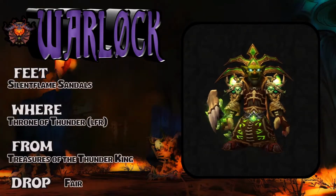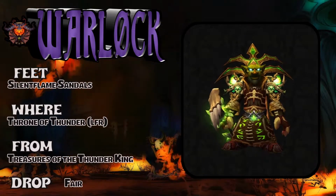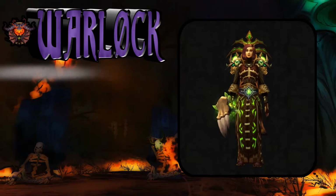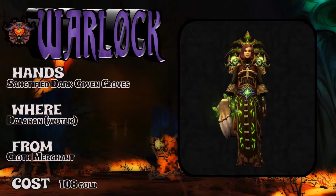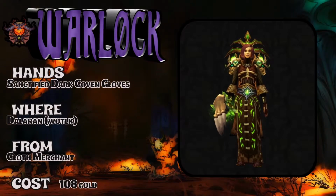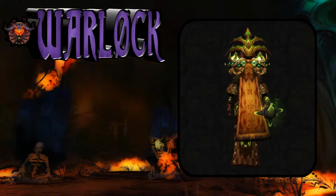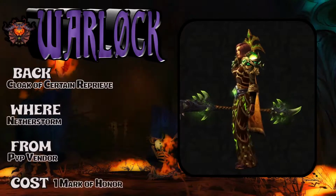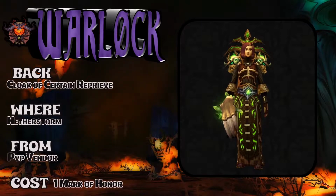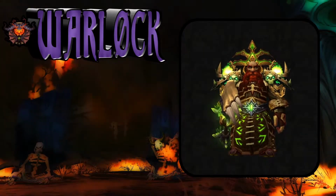The feet, Silent Flame Sandals, Throne of Thunder LFR version, Treasures of the Thunder King. And it's kind of got a fair drop rate. Got a lady human showing you the hands, Sanctified Dark Coven gloves. Dalaran, the Wrath of the Lich King version from the Cloth Merchant, just 180 gold to pick up those Wrath gloves. And the back, Cloak of Certain Reprieve, Netherstorm, your local PvP vendor, just 1 mark of honor to get that very brown looking cloak.